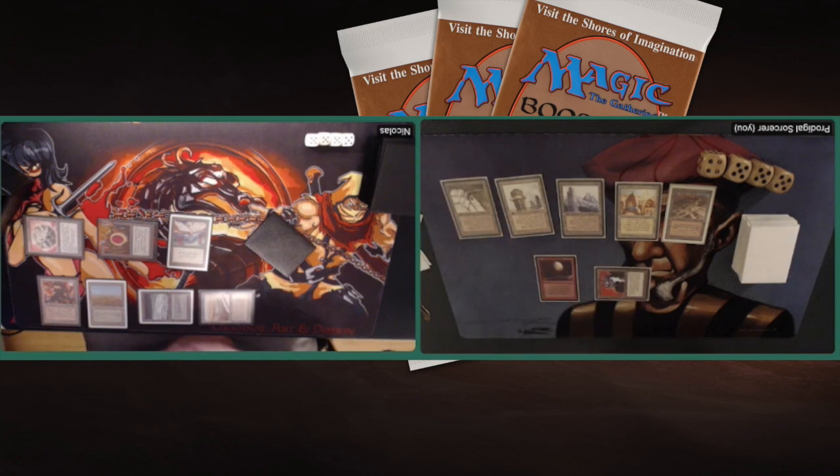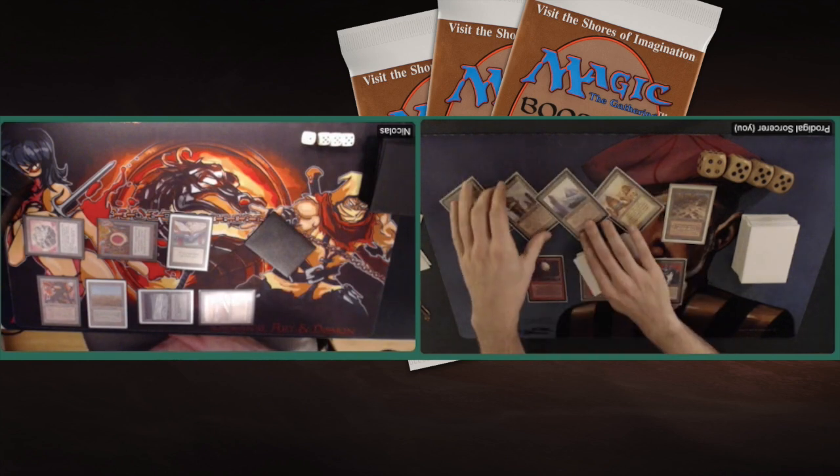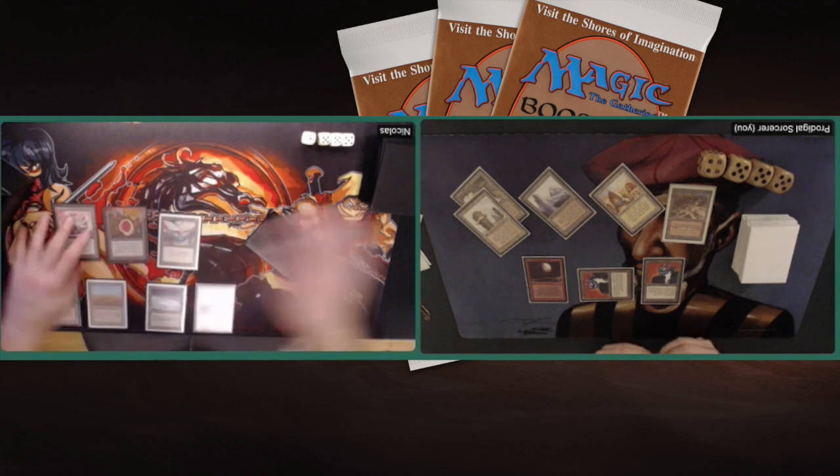So I'm just going to attack him here for 4. It's going to drop to 16. But now he can at least start using the book. And he's got a couple of cards that can kind of help him here. But ooh, there is another Suchi on the board. Really bad news for Nicolas.